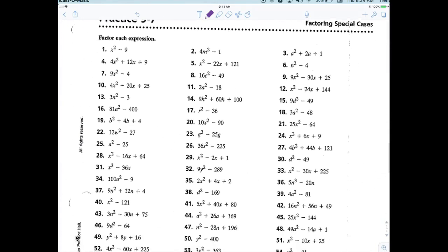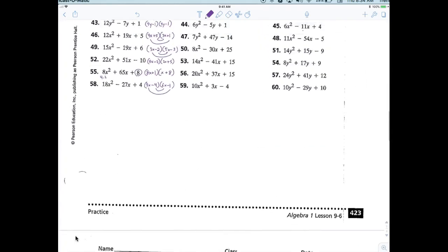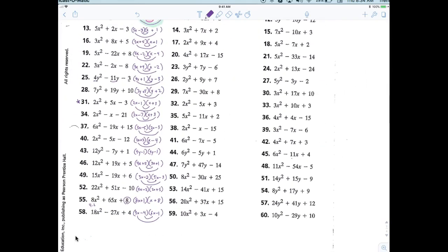Tomorrow is a really easy day because they're just patterns. You won't even have to do what we're doing today. You just recognize. But today is the hard day. So please, again, I'm checking your homework tomorrow also, because I want it done.